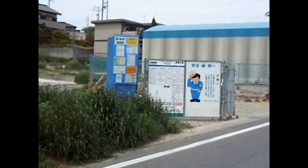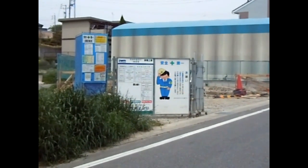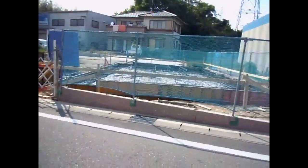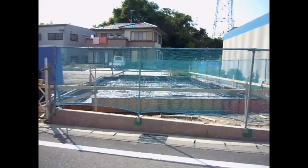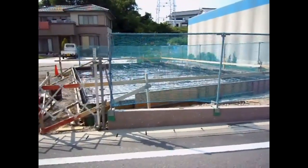And then up comes the sign apologising to the neighbours. We're really sorry for the inconvenience. That's what that guy there is bowing with his helmet for. Sorry for the inconvenience. So they've put the holes in, filled them with concrete, and they put a slab on top.